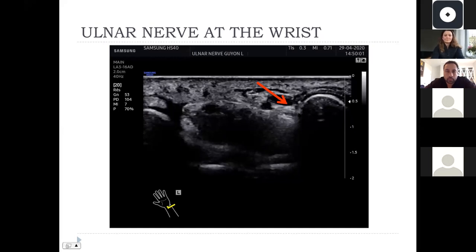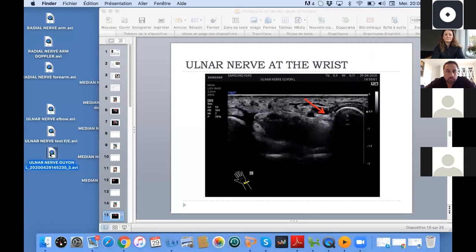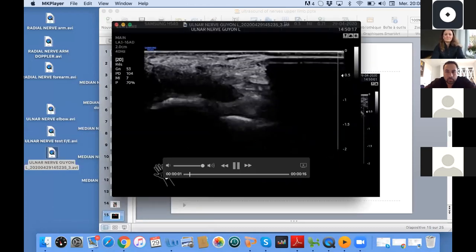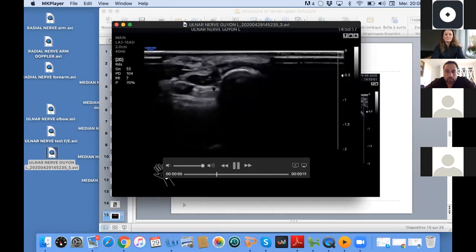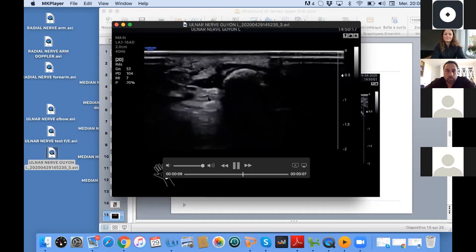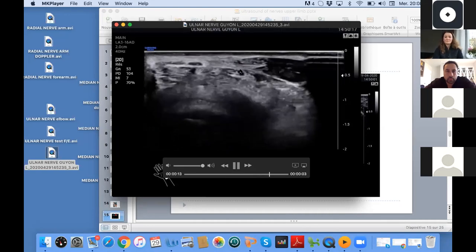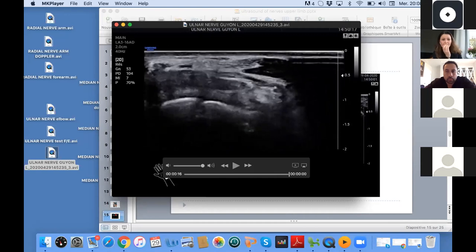So you can follow the nerve. I will show you at Guyon's canal. So this is the artery, and this is the bone. So it's between the artery and the bone. So this is a nerve here. And it's not so simple, but proximally, it's more simple to follow the nerve here at the forearm.